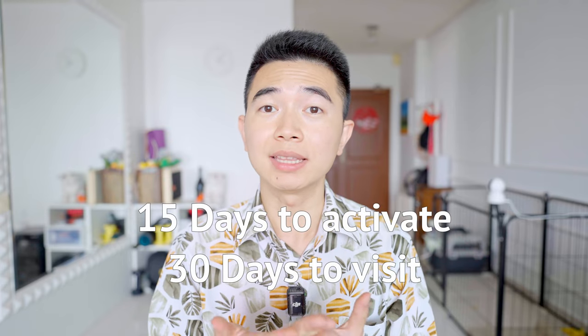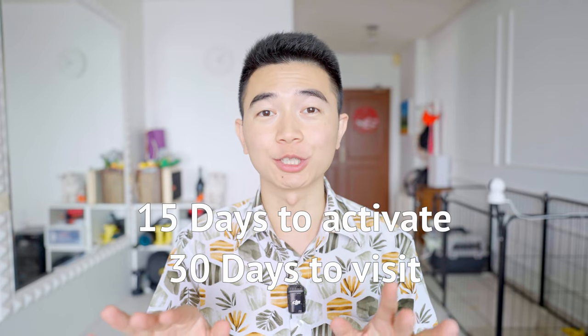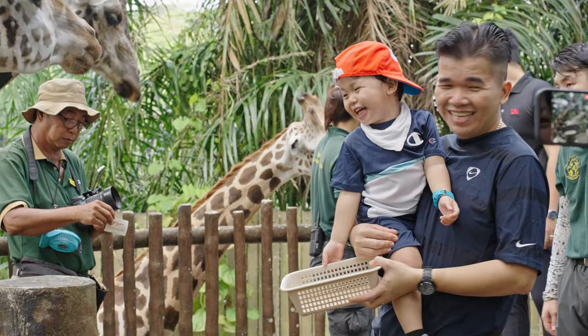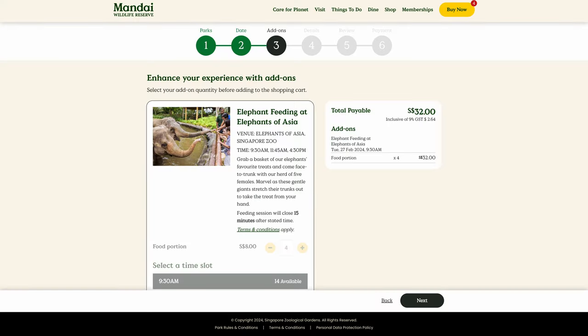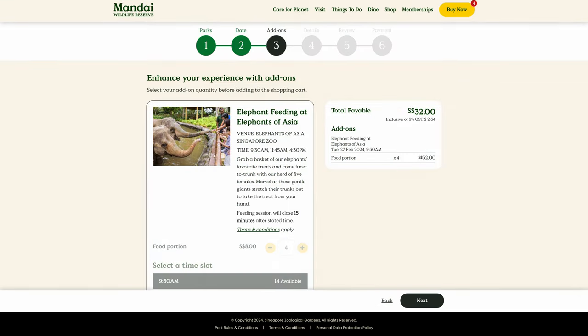You'll have up to 15 days to activate your pass and another 30 days to visit all your attractions. It's plenty of time. One downside of buying the bundles is that if you want to join the feeding sessions, you'll have to purchase the add-ons separately. Get to the Mandai website and buy all the add-ons that you want to experience.